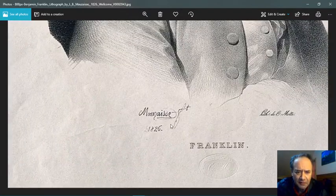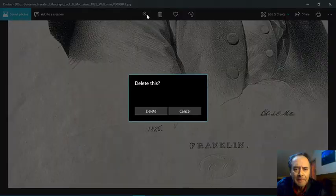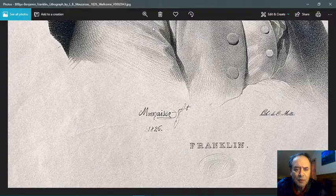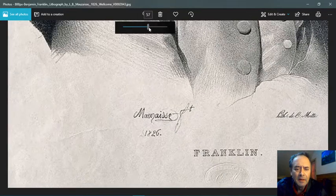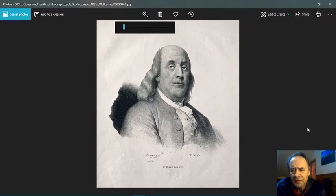This is another lithograph. I'm looking at the date. It was done with mayonnaise, apparently. 1826. Oh, no, that's somebody's name. My mistake. I'm not really sure, I can't read the name that well. Okay, somebody can get back to me. I apologize for that long time gap.